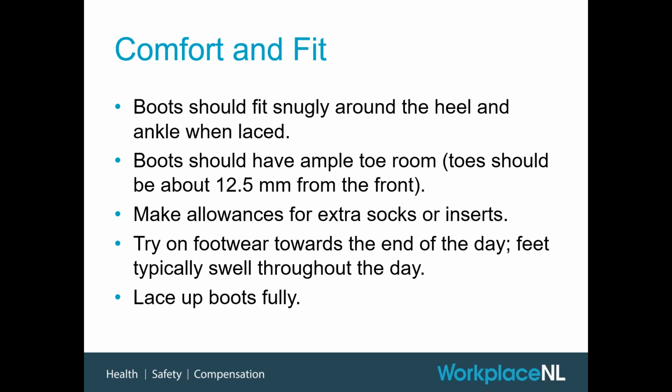And of course, comfort and fit are important parts of the selection process. Poorly fitting footwear certainly can create a hazard. So the boots should fit snugly around the heel and the ankle when it is laced up. There should be ample toe room, making allowances for extra socks or inserts. So if you work outside and it's cold and you like to wear an extra pair of socks or a pair of vamps, as my nan used to call them, then you need to make allowances for those when you're thinking about sizing. A tip is to try footwear towards the end of the day, because typically feet swell up throughout the day based on movement and water retention and whatnot. And of course, the boots should be laced up fully.